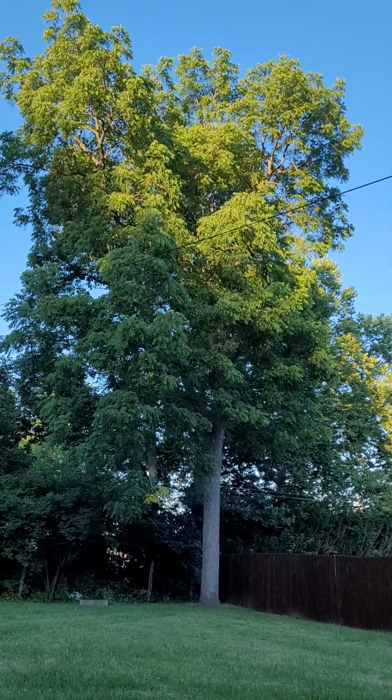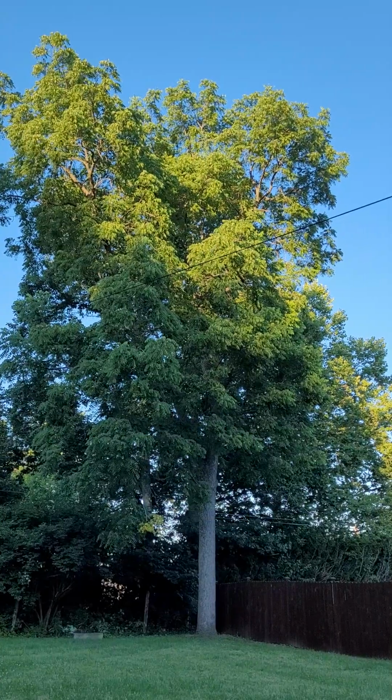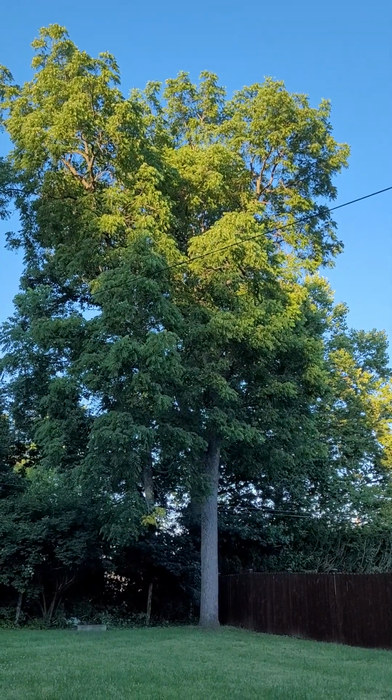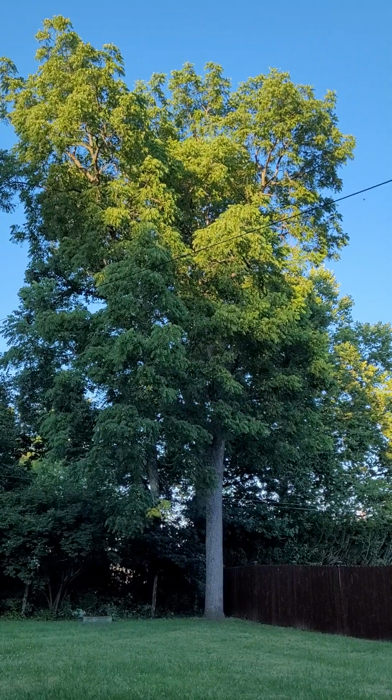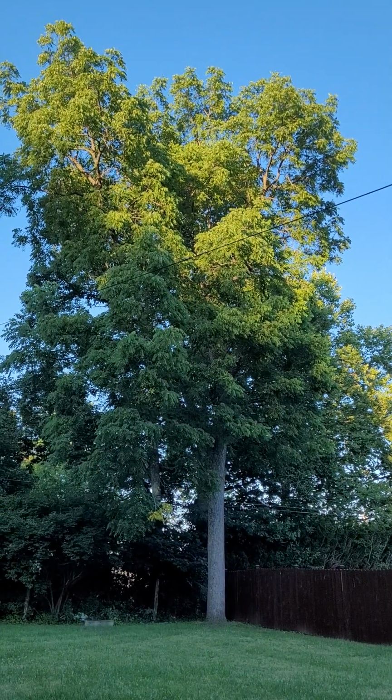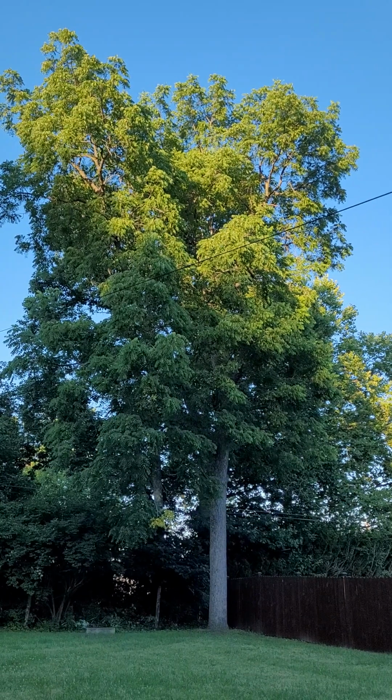And now it's to the point, if it ever needs to be removed, it might need Mother Nature to remove it. Because I don't see myself ever calling a tree company and asking to have this thing cut down. It doesn't seem right. It survived at least one tornado that I'm aware of.